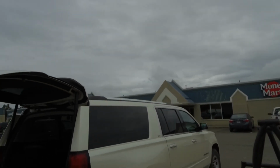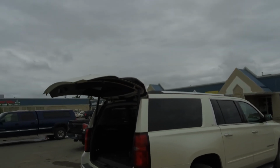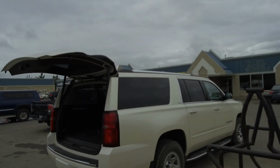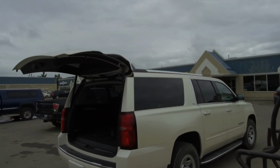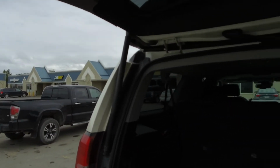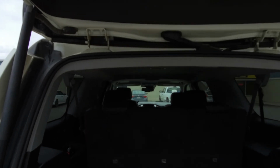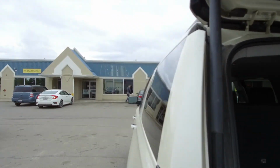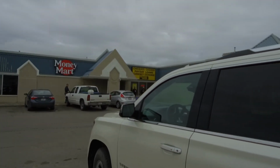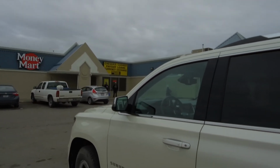This is a Chevy Suburban LT. This is our rental vehicle from Driving Force that we're going to have for the next couple of weeks. It's going to be $150 or so a day. It's got tons of room, lots of great seating, and captain's chairs in the back. We've got 5 people in here, and it will fit us just perfectly.